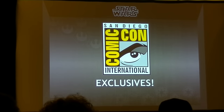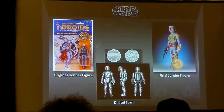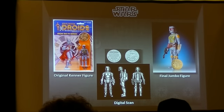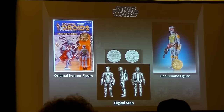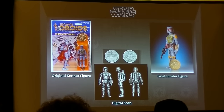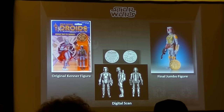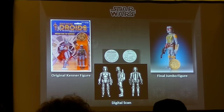Now on to our exclusives. We have, from the 1985 animated Droids series, the Boba Fett Jumbo figure. So this is scanned from the original figure, along with the coin that came with the original figure. And we blow this up to 6-scale size, so the figure is 12 inches, and the coin is probably about 3.5 inches in diameter. It's solid metal.